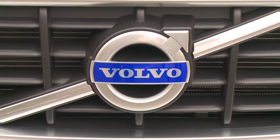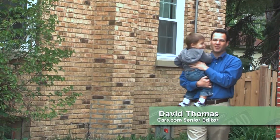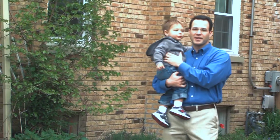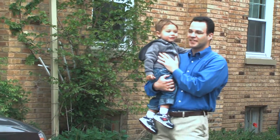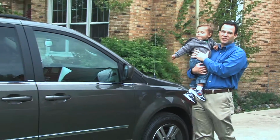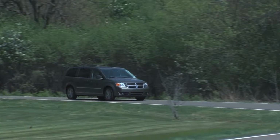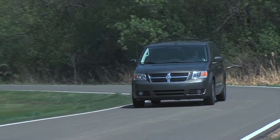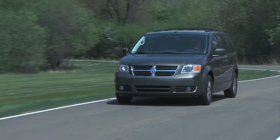Hi, I'm Dave Thomas with Cars.com, and one of the reasons you buy a new car is your life changes. You get married, you move to the suburbs, you have kids. Well, that's when you start to consider buying a minivan, and right here is a 2010 Dodge Grand Caravan. The minivan market is a small one, and at the top are the Honda Odyssey and the Toyota Sienna, which was just redesigned for this year. Where does that leave the Grand Caravan? Well, it's a pretty good value pick because it starts $4,000 to $5,000 less than those two. So if you're looking to save some money and get a lot of utility, this is the one you want to go to.